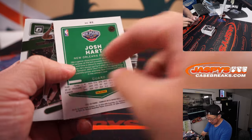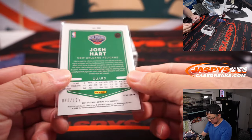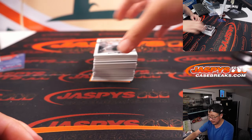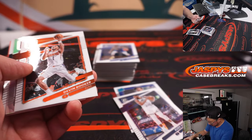It's Josh Hart to 199. Yeah, I don't know. Just cleaner. They cleaned things up a little bit. Cleaned up some design elements here. It's Jonathan Kuminga rated rookie.